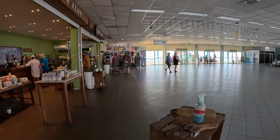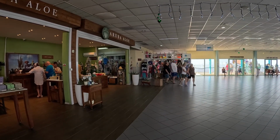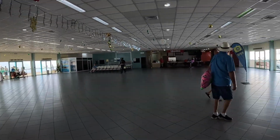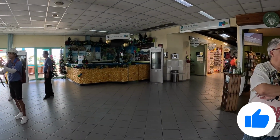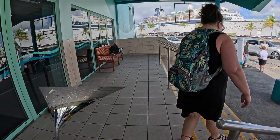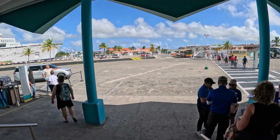As you come off the ship in the little port area itself, you'll find some little shops with souvenirs, t-shirts with Aruba on and whatnot. It's air conditioned, so a little spot before you go out into the real world and get a taxi. Taxis are to the left, buses and city centre to the right, and everything's very well signposted. So let's go and check it out.